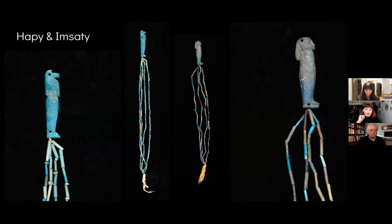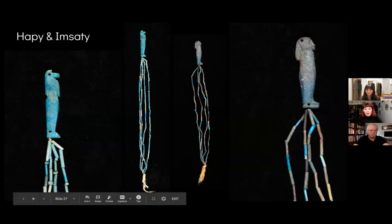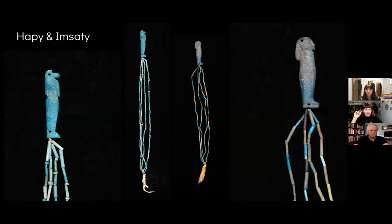Now, especially for museum studies students, this is really interesting because can anyone see any issues with hanging a necklace like this? I'm gonna take a peek at the chat. We can see two holes drilled into the amulet, and they're hung as necklaces, and we have a pretty good idea that they would never have been worn like this in ancient Egypt. Okay, I'm gonna point it out.